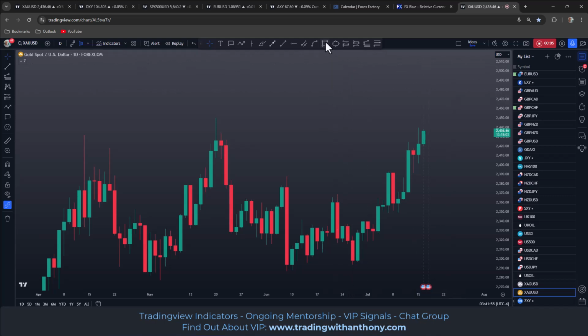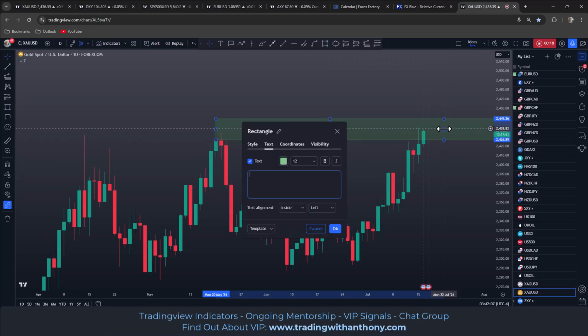Okay, the thing about this is it's trading into this level with a vengeance, and I'm expecting possibly some reaction around here. So let's just go down to the lower time frame and we'll get a bit closer to it.